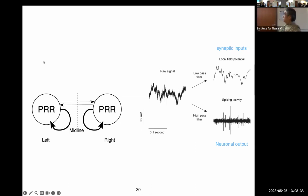Right? So we record from PRR in each hemisphere simultaneously, and we record LFP coherence between the left and right PRR. And we use that as a measure of shared information. Okay. And our hypothesis here is that interhemispheric sharing of information should depend on the pattern of the arm movements.